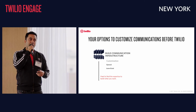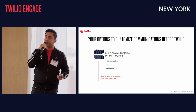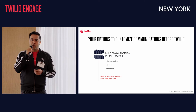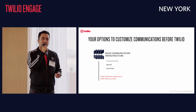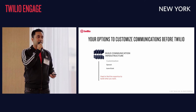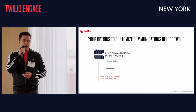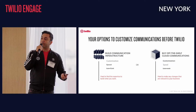But this meant that you were probably working with a very small set of people who could actually work with this equipment. While starting from scratch gives you ultimate customization, it doesn't give you speed, and it costs a lot of money, right? It'll probably take you several months to put this together. It'll probably cost you several thousands of dollars before you can even make your very first phone call, let alone control it, right?